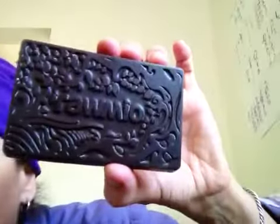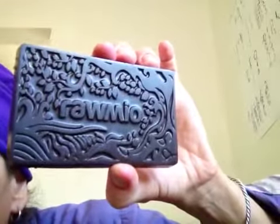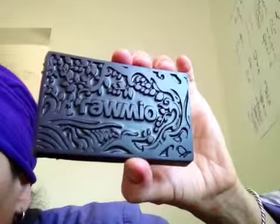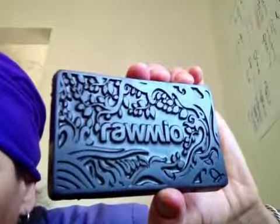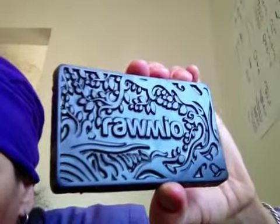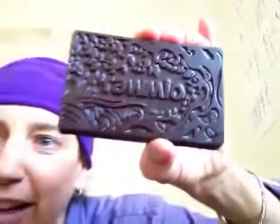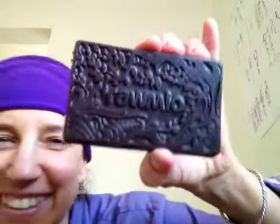So here you can see where it says Rawmio. Now I don't know what that name means or where it came from, but it kind of clicks. And look how beautiful. They have a tree around it. Looks like a tree and leaves. And below it is, I guess, I don't know what, but look how beautiful. Like I said, I hate to even eat it, but that's what I'm supposed to do because I got to tell you how I like it.